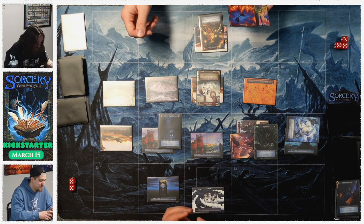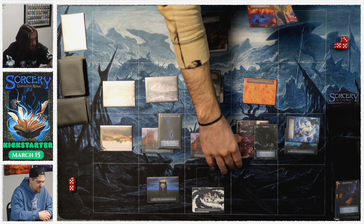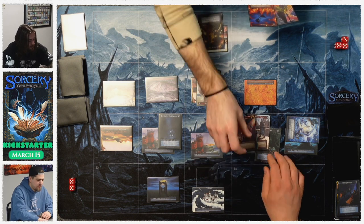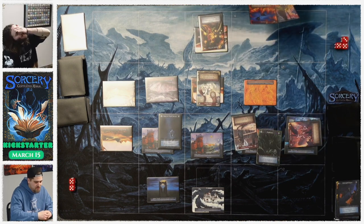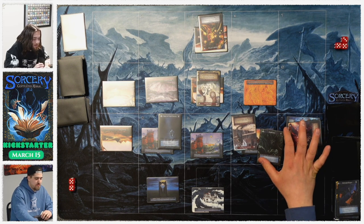Okay, so I'm going to untap these two. I'm going to move the harpies and attack your avatar for three. I think you can block with your nightmare or take three damage. You can, yeah, because it's not summoning sick anymore technically.